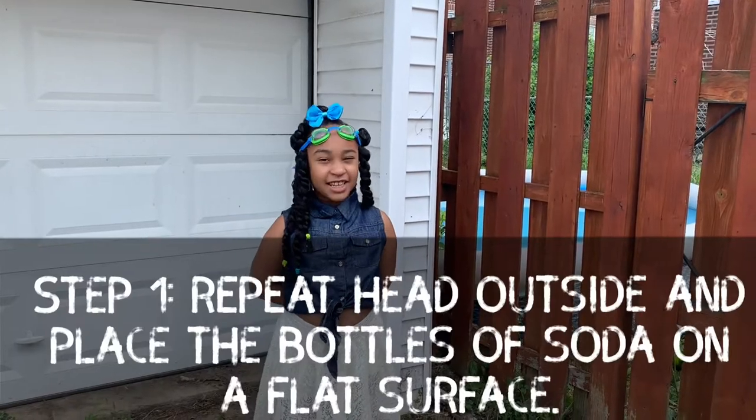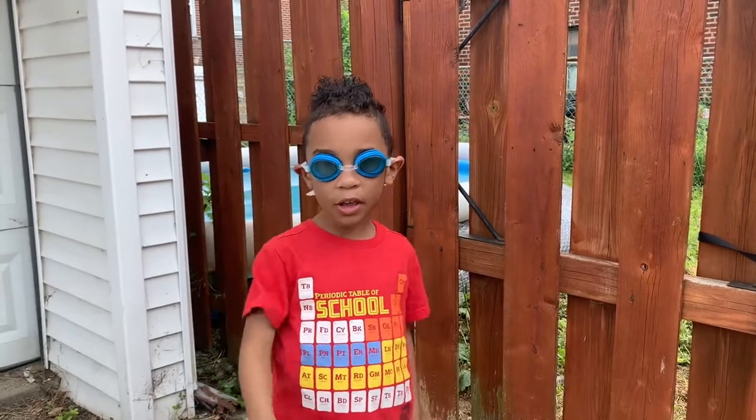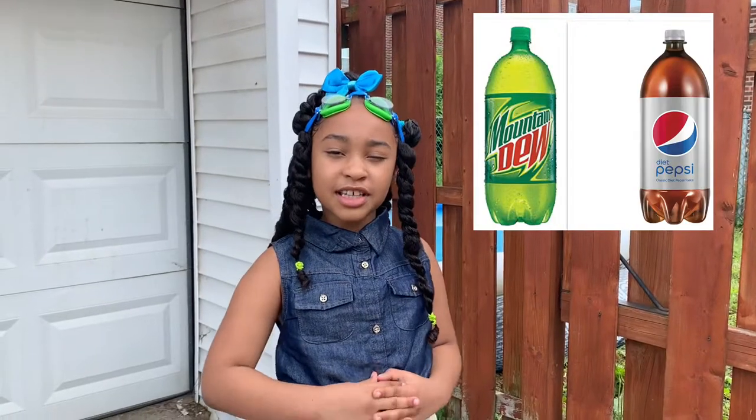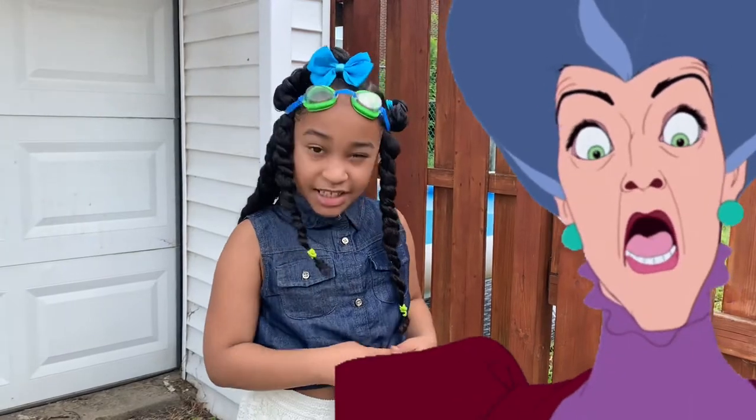So let's get started. Step one, you need to be outside. Step two, put two Mentos in the bottle. Today we are going to test two different types of soda. Let's see what happens.